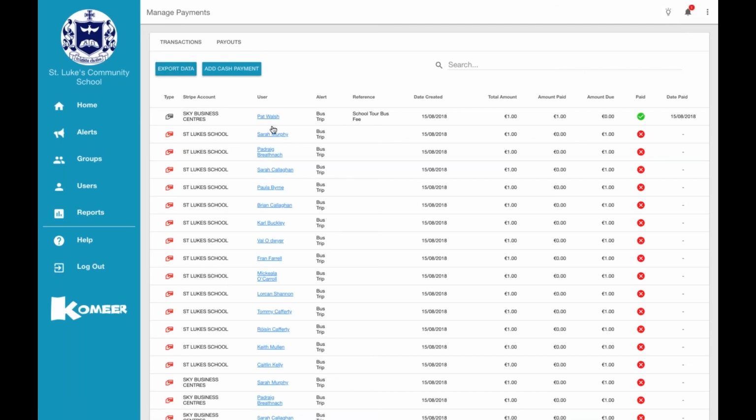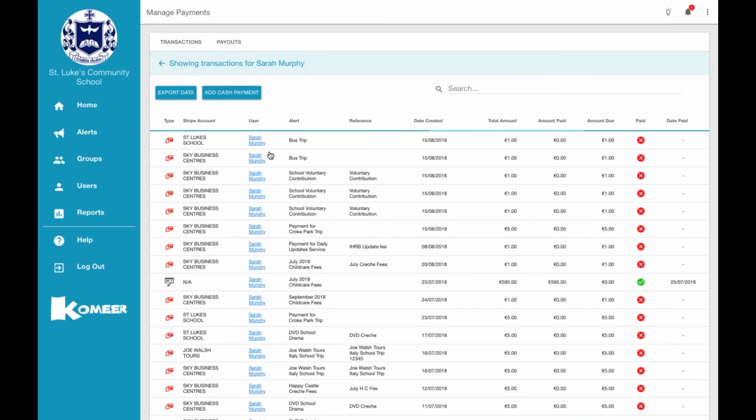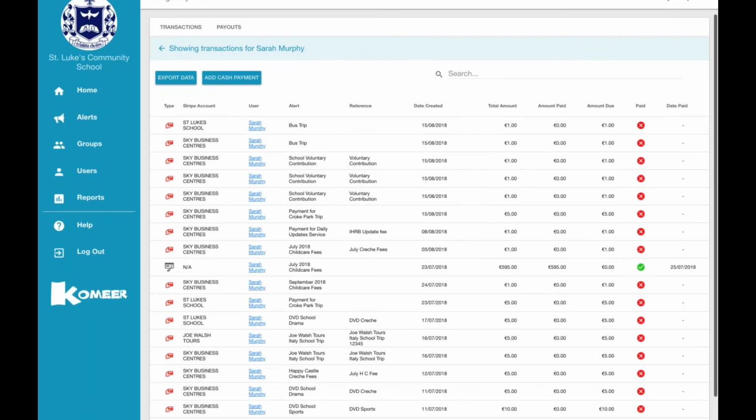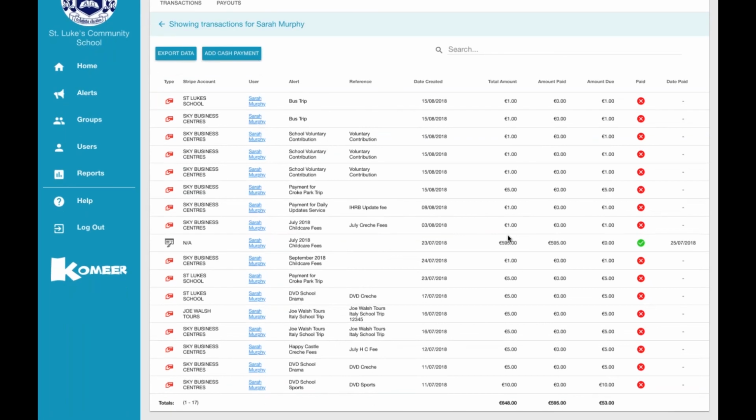If I click on any one user, for example, Sarah Murphy here, it drills down to show you that user's account. So this is Sarah Murphy, who's a parent. I can see everything we have billed Sarah for, school voluntary contribution, for example, and I can see at the bottom of the screen the total amount Sarah is being billed, what she's paid, and what Sarah owes now. So it's really, really clear.